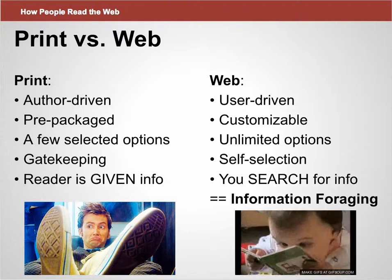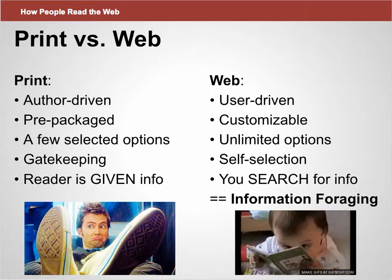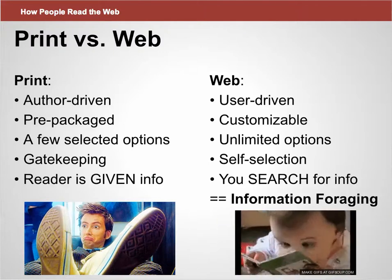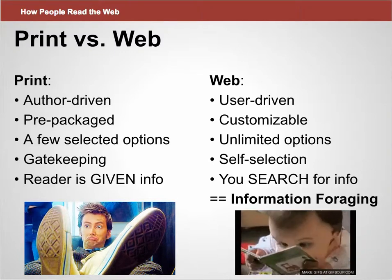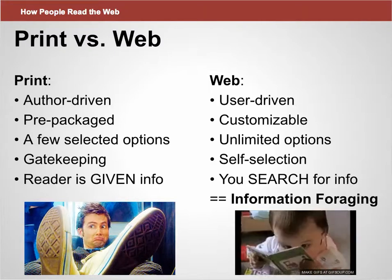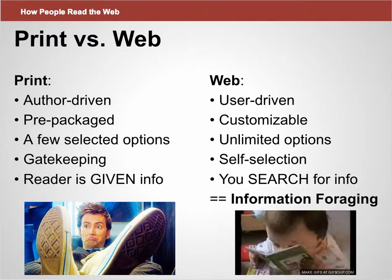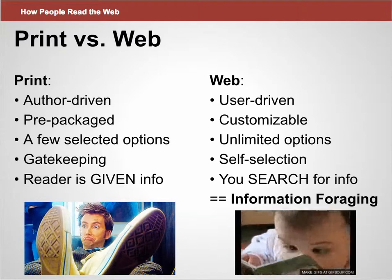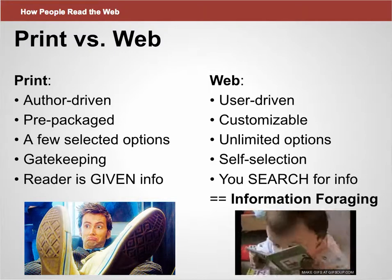So let's talk a little bit about the difference between print and the web. In print, we have author-driven work. Print items are pre-packaged, and they provide a few selected options. Gatekeeping occurs heavily in print. The reader is basically given info and asked to choose among those options, which are limited and selected by an editor. Online, people have a different sense of what they're doing.